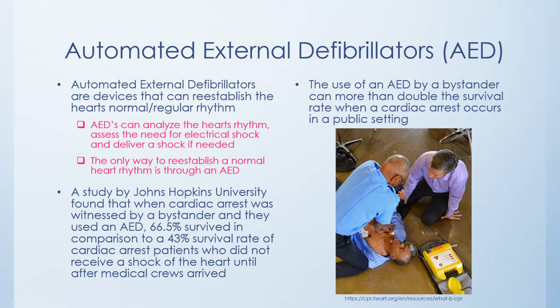Now, a study performed by Johns Hopkins University found that when cardiac arrest was witnessed by a bystander and they used an AED, 66.5% of them survived, in comparison to a 43% survival rate of cardiac arrest patients who did not receive a shock until a medical crew arrived. So using an AED by a bystander can more than double your survival rate.